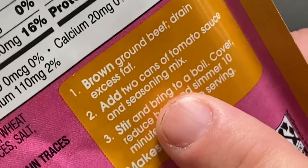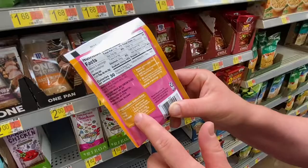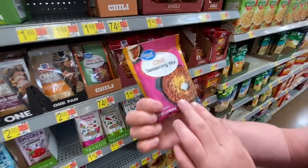Brown the ground beef, 2 cans of tomato sauce, stir and bring to a boil. Makes 4 servings. What's it called in the front?